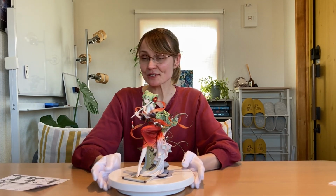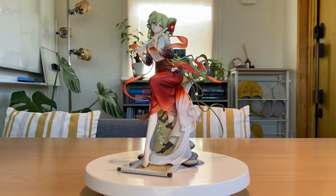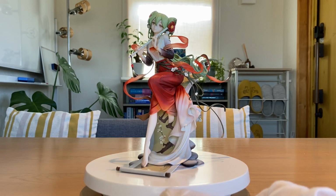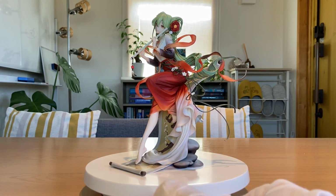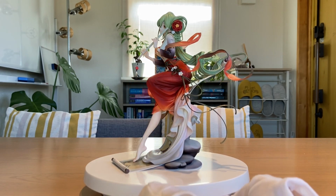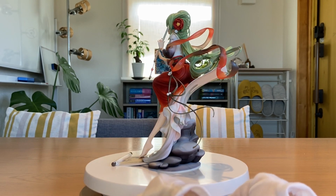So let's take a closer look at her and see what we see. Okay, so we'll give her an overall spin around. So what do you think, Max? I think she's very pretty. Super pretty, right? I was thinking that she was going to go on the shelf, but now that I look at all the details and all the super tiny pieces, do I really want to be dusting this once a week?